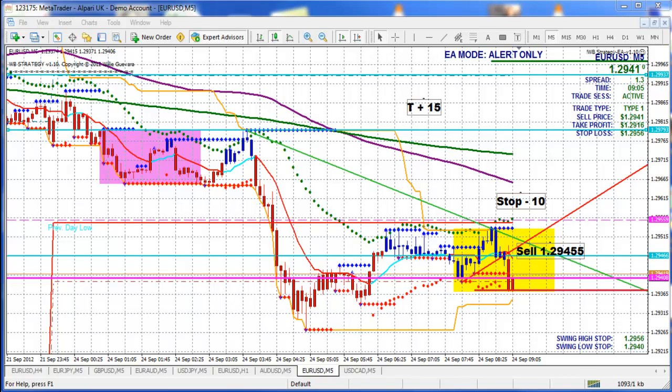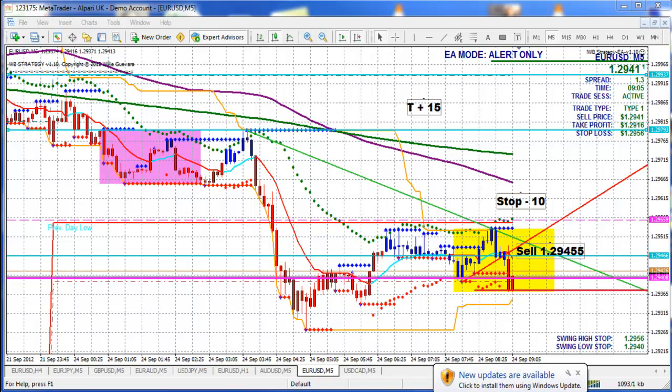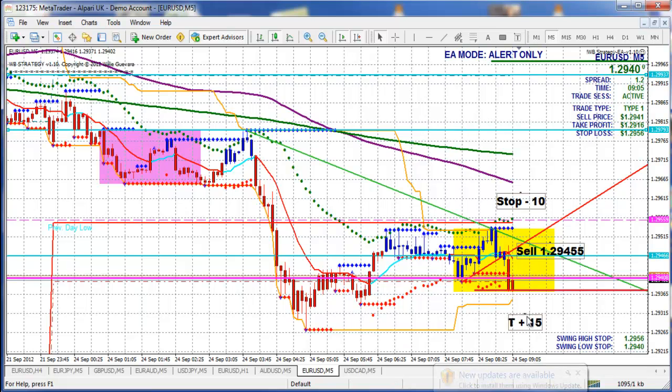This is Willie, and you're looking at the euro dollar. We shorted this at a sell stop at 129.45. We're targeting 15 pips here. Stop is only 10 pips. Right now we're up 5.